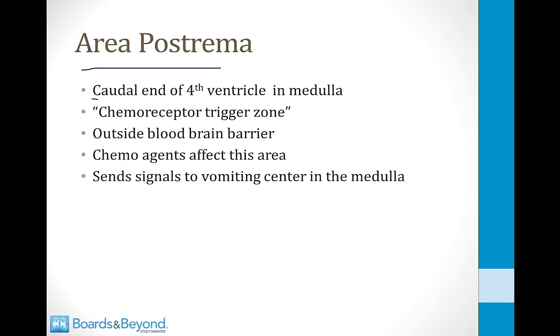It's at the bottom end or the caudal end of the fourth ventricle in the medulla, and it's sometimes called the chemoreceptor trigger zone. It's outside the blood-brain barrier, so chemo agents can affect this area, and it sends signals to the vomiting center in the medulla, and that's why patients have vomiting after certain chemotherapy agents.